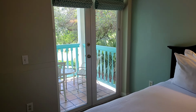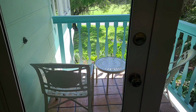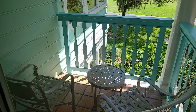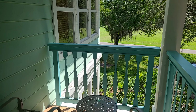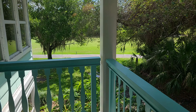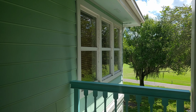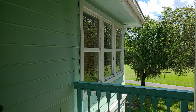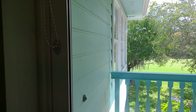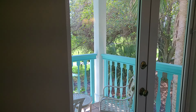Now, let's head in this direction where we have our very small balcony. It is enough to go out and sit out there and enjoy. There is the view of the golf course right here. We are on the corner of the building, and I will say the one thing that immediately caught my attention is that we are looking directly into the window of whoever is staying in the room next to us. I do not like that, but of course it's personal preference.